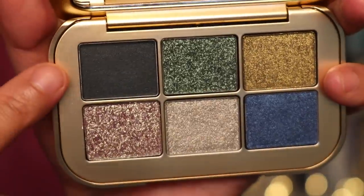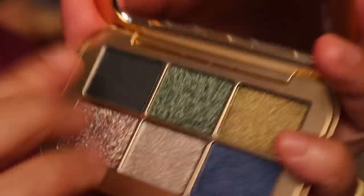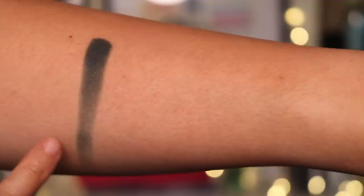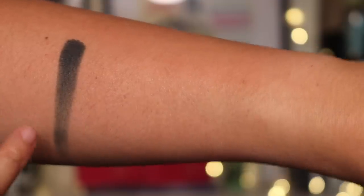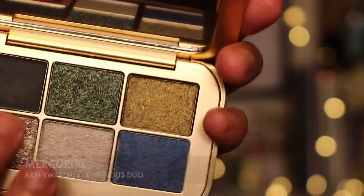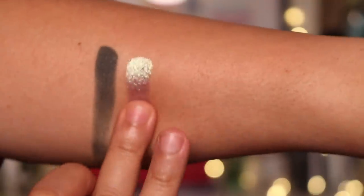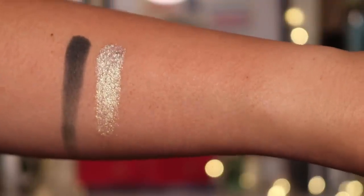So we're going to start off with this colour here, which is called Troubadour, which is a seamless matte. Oh, wow, that's pretty. That's kind of like a dark green, but when you look on camera, it looks darker. But that is stunning, that colour. Then we're going to move to this luminous duo. I'm very excited about this. Mercurial. Ooh. Wow. Wow, that's all I'm going to say.